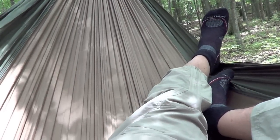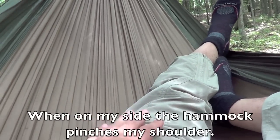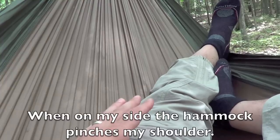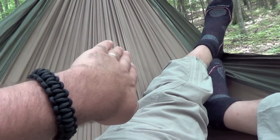And one thing I did notice is I really don't get on my side, the side sleep. So for me anyway, can I side sleep in an ENO hammock? The single nest, not truly on my side. I'm pitched, I would say, like on a 45-degree angle, but I'm not completely on my side.